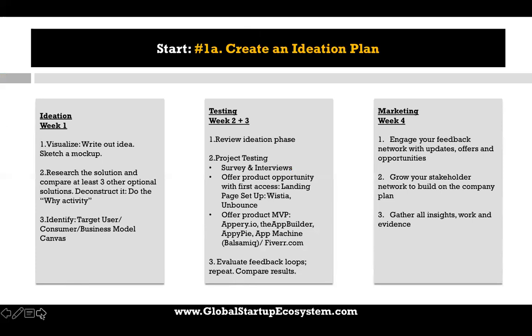So we tend to say do the why activity, where you deconstruct, where if this is a problem that you've seen with the opportunity, why do you think your solution is better than the alternatives that are out there? And of course, once you're able to ask yourself those hardcore questions, you're able to pretty much find your target user, your consumer, who would most likely want to use the service because you're creating a solution. And of course, the favorite part that I tell founders during this ideation phase is getting out there and testing. One of the most notable things that people say is getting your service out there and getting people to answer questions about your potential product or service.